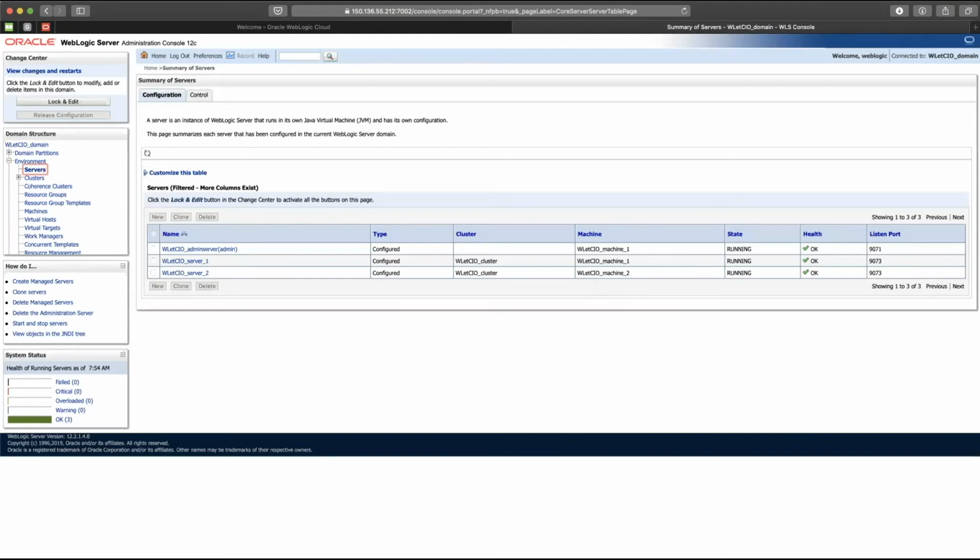So time to wrap up. Going back to the presentation just for a few concluding words here. So that's what we've seen. You've seen this result here, and you can see the sample app and the WebLogic console.